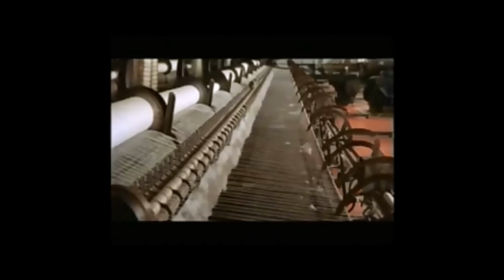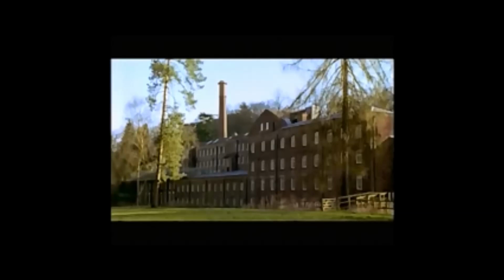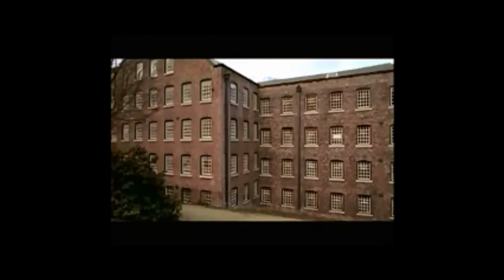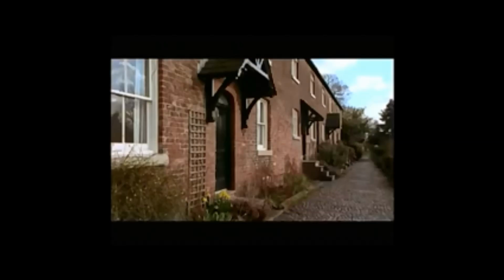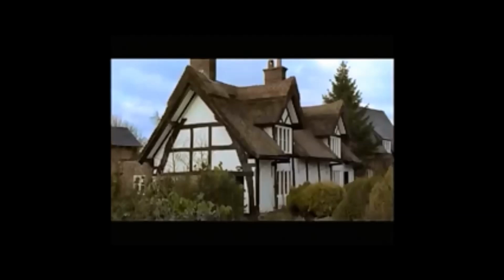In no time, spinning mills began springing up all over England. By the late 1700s, these mills were putting whole villages to work, making yarn inside the new factories or weaving it into cloth in their homes. The spinning industry was so successful, it quickly spread to the rest of Europe. And it was only a matter of time before it reached England's former colonies in America as well.